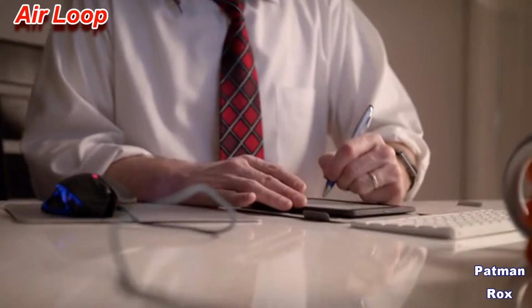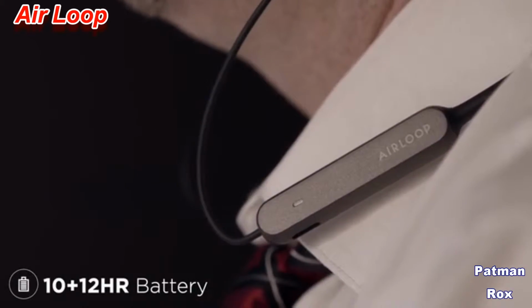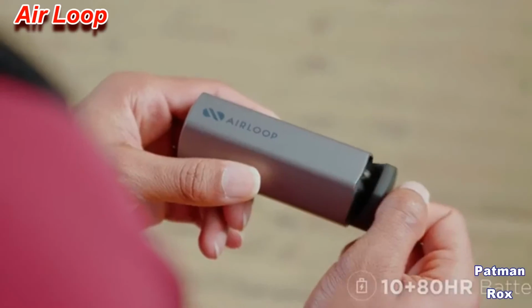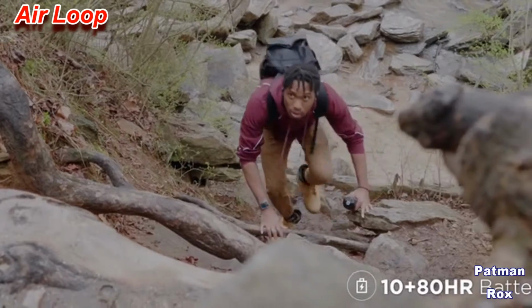I'm on it. With 22 hours of total battery, the Air Loop is made to work. And for the longest journeys, Air Loop's charging case adds 80 hours of additional battery.